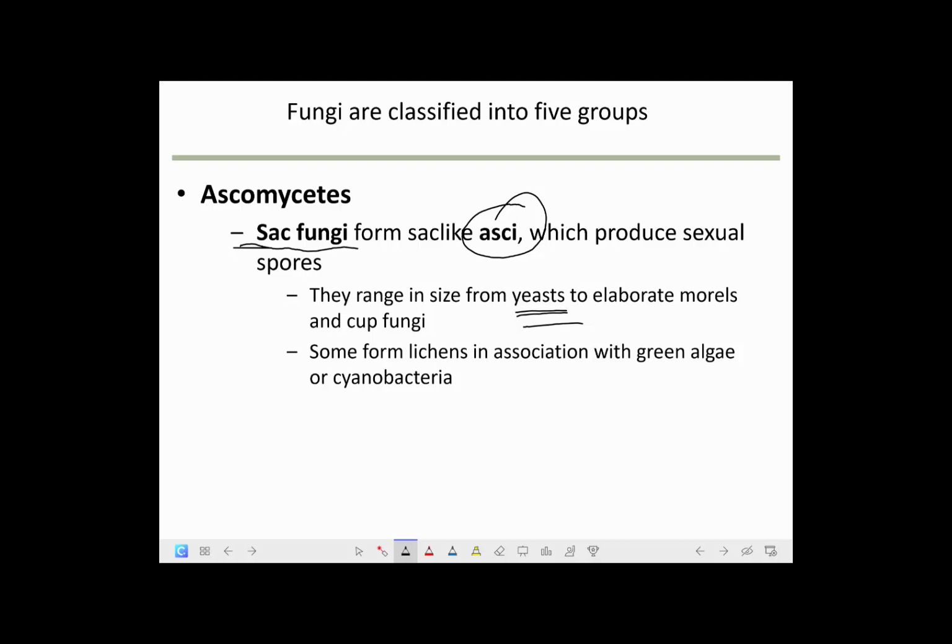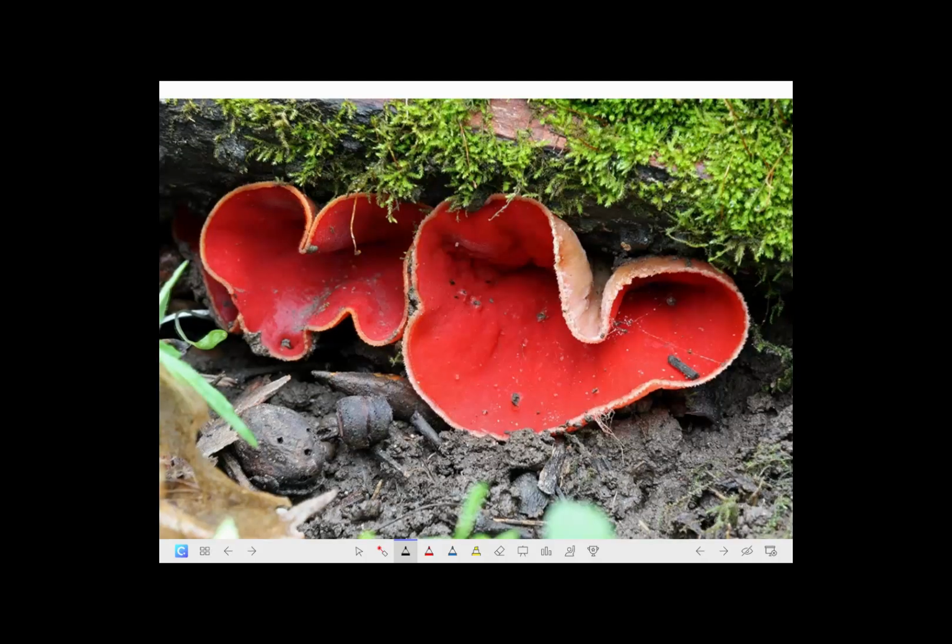Most importantly, for our purposes, is that most lichens, which are a partnership between a photosynthesizing organism, usually an alga, but sometimes a bacterium, and a fungus, almost always an ascomycete, but sometimes a basidiomycete. So here's a picture of an ascomycete. It's not a lichen, but it shows you what this phylum of fungi is typically like.